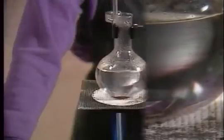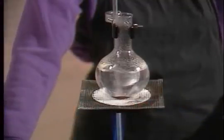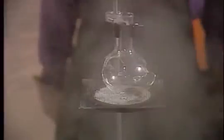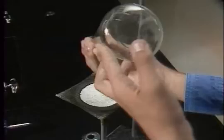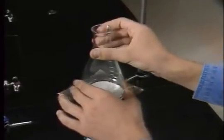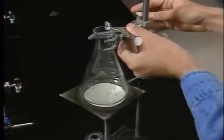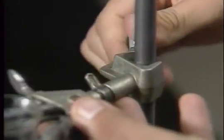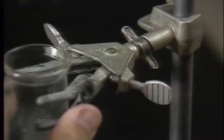Cracks or stars in glassware are dangerous. They can break open when it's heated. So before you heat any glassware, check it carefully for cracks or stars. Flat-bottomed containers are normally heated on a wire screen on a ring stand. Erlenmeyer flasks and other narrow-necked containers should be secured to the stand with a clamp.